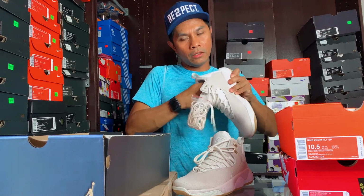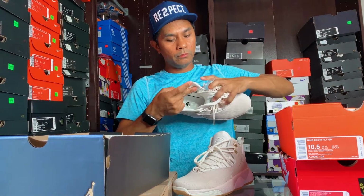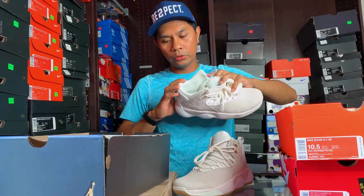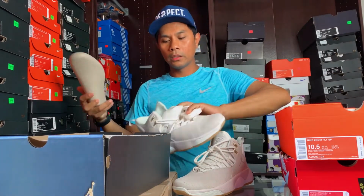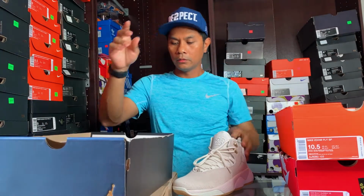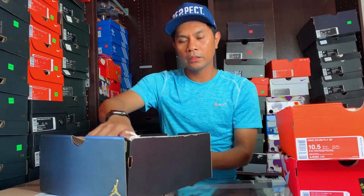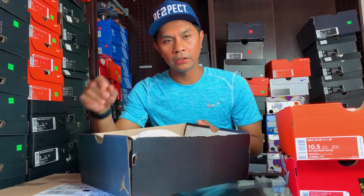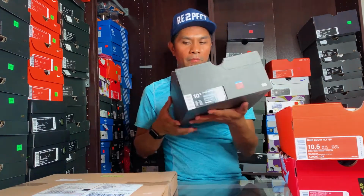So let's see. If I'm not mistaken, they brought out React, and it is on this shoe. If you can see React right there, it's the first one they put on a basketball shoe. And retail, the Jordan Superfly MVP is $140, colorway is the Phantom and Summit White. Pick them up for $44.97 down to $39 after the 30% off discount.